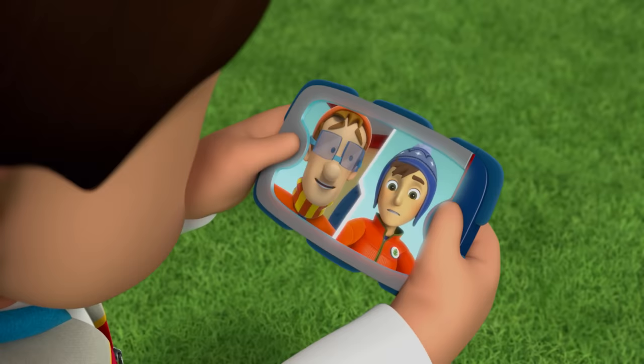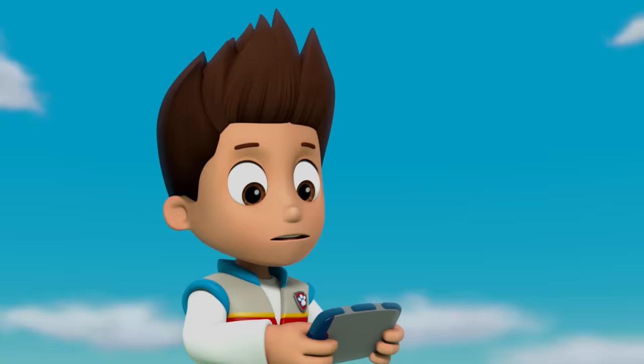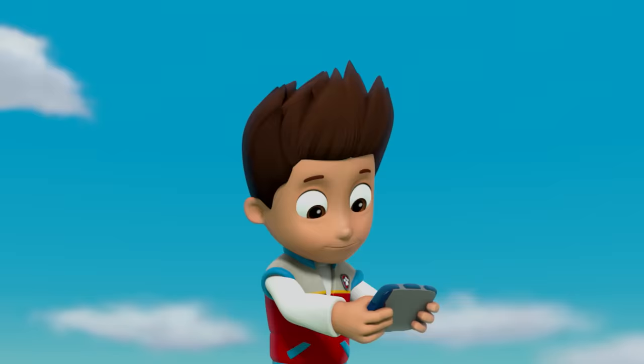Ryder here. We've got a serious problem out on the Flounder. We'll be down at the bay in just a couple of minutes. We're a little farther north. The Arctic? We were counting polar bears, but the ice cracked and they floated away. We're on our way, Jake. No job is too big, no pup is too small.